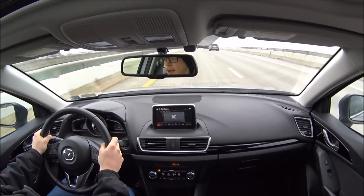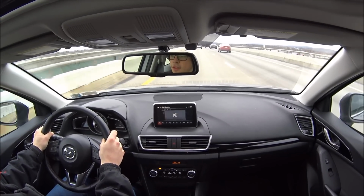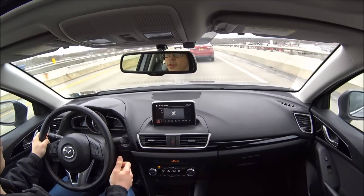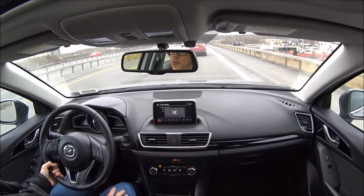Now, like I said, it's responsive. I like the automatic. Like, it just downshifted 2 gears when I put my foot down slightly. So I mean, even the engineers at Mazda know if you want to take off in this thing, you need to drop 2 gears. You can't go from 6th to 5th and expect any acceleration. You need to go to 4th.